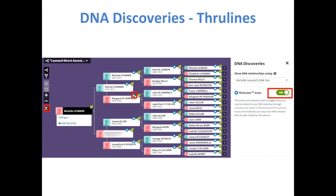Now, be aware that there's going to be an icon even if you're the only person there. So don't expect too much, especially from the close relatives when you see this. It's going to be you and your close relatives that you've tested more than likely that you'll see. But check them all out. You might find something you haven't noticed before.